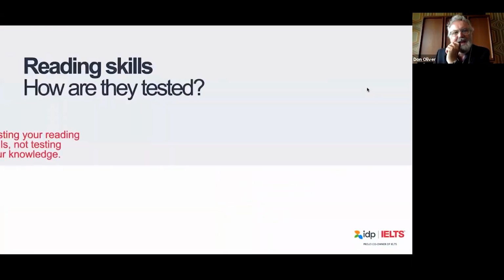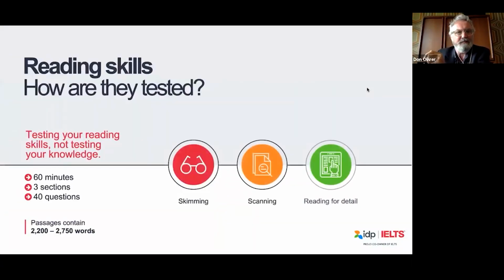Okay, how do we test reading? Well, I've sort of said already, one of the things that we do, we give you a lot of words, a lot of questions, and a fairly short time to do it. In other words, we're asking you how quickly you can get information when you read. So speed is important.